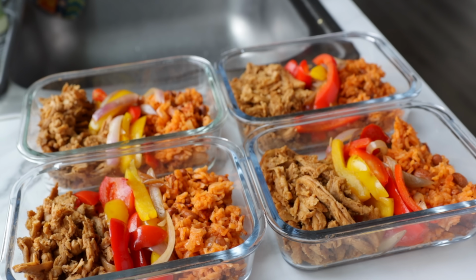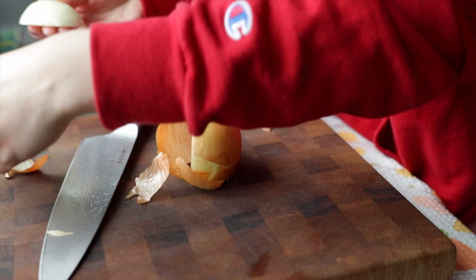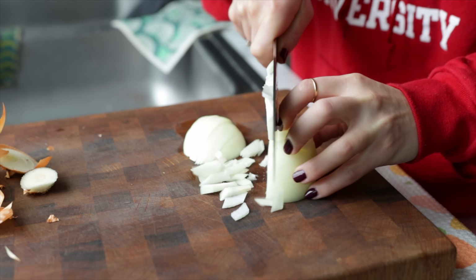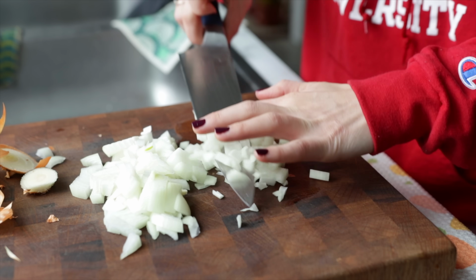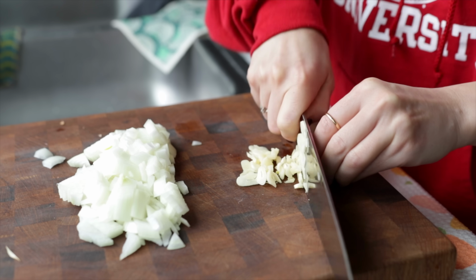Alright, this next meal prep requires a little more effort than the other two, but it's still not too bad in my opinion. We're going to be making some Mexican red rice and beans along with fajita style soy curls and veggies. Let's get the red rice started first because it takes the longest.